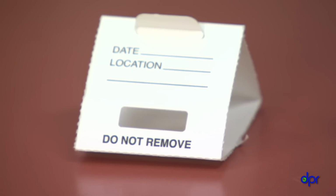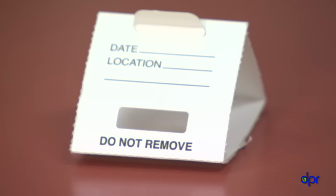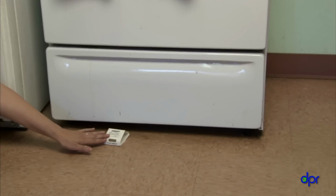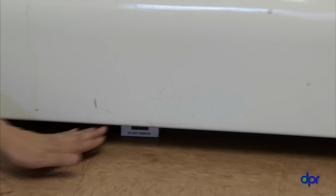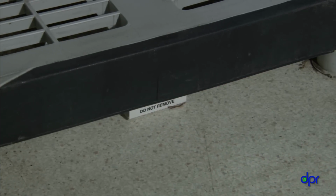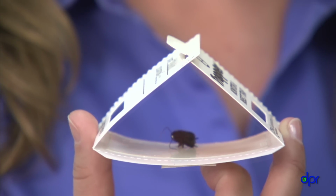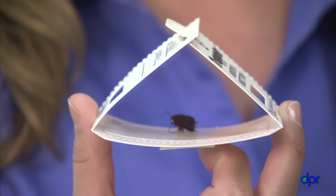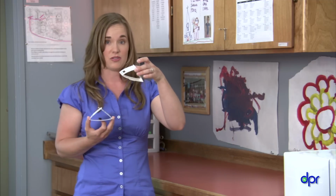Sticky traps, like this one, can help you find out what pests are wandering around at night and where they're coming from. Place the sticky traps where the insects are likely to walk, such as next to walls and in corners, underneath shelving, and near water sources. Check the sticky traps daily to see if you've caught anything. When the traps get full or dusty, the glue stops being sticky and nothing else will get caught. Replace them with new sticky traps.